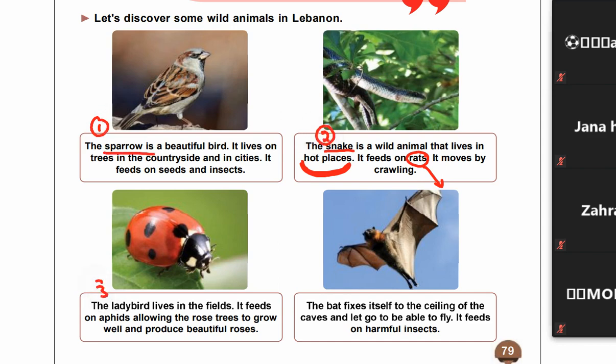The third one is the ladybird. Where does it live, or where can we find ladybirds? Ladybirds can inhabit the fields. It feeds on aphids. Aphids are very small insects. What is the role of the ladybug? The ladybug or ladybird allows the rose trees to grow well. So it sits on the leaves of the plants or flowers in order to help them grow well and produce beautiful roses. So it is very important for the plants and flowers.